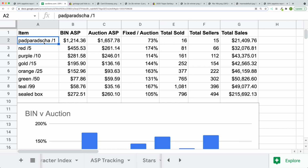Let's start with red, for example. When you look at all red sales on eBay over all time, we've had 81 total that have sold, and the average sale price has been $456. Those that have sold at auction, $261 average sale price. So the fixed over auction, or buy it now over auction, ratio is 174%.